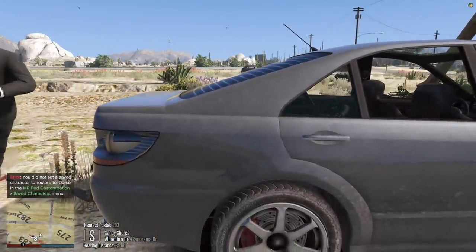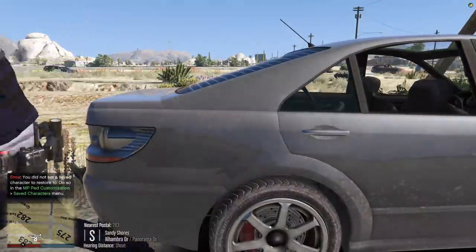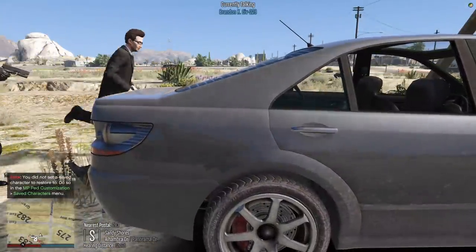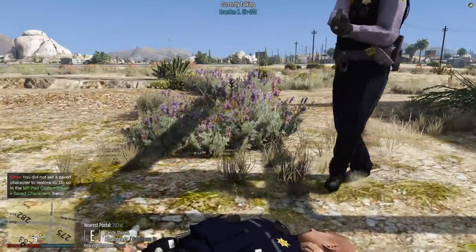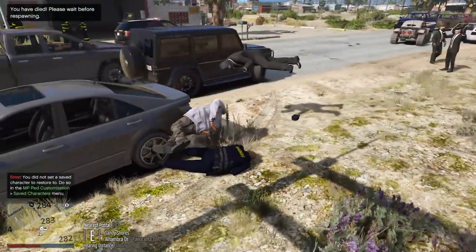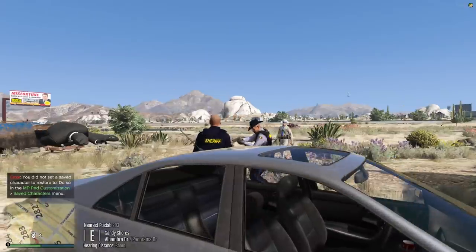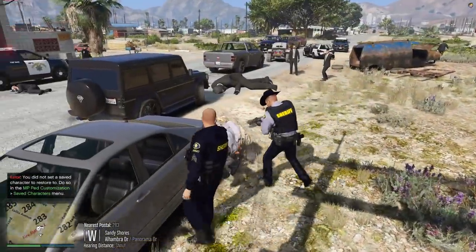Oh shit! That subject was attacking the officers. King 30, step up the units. We have officers getting hit. Oh my god. Step it up, code 3, please. 542, I'm right around the corner. 1040 clear. Everyone stop moving.